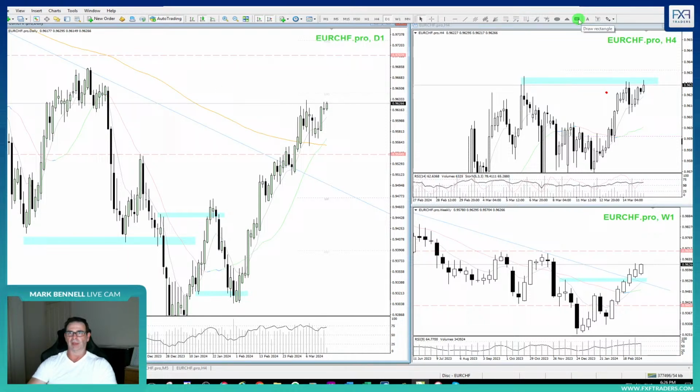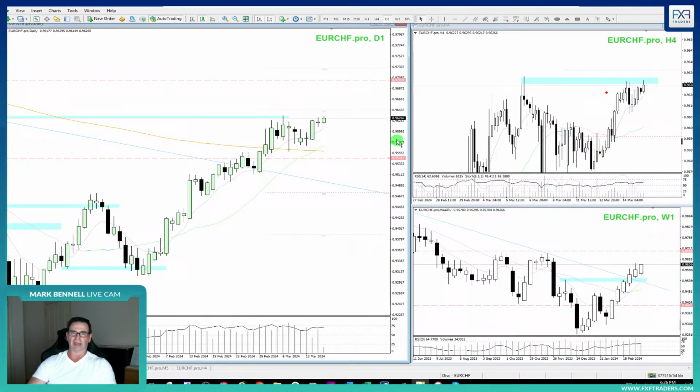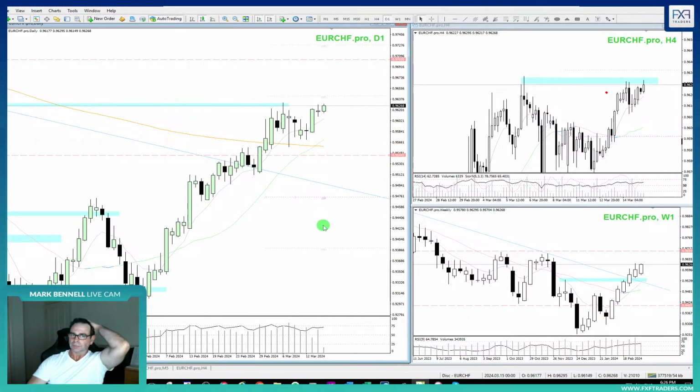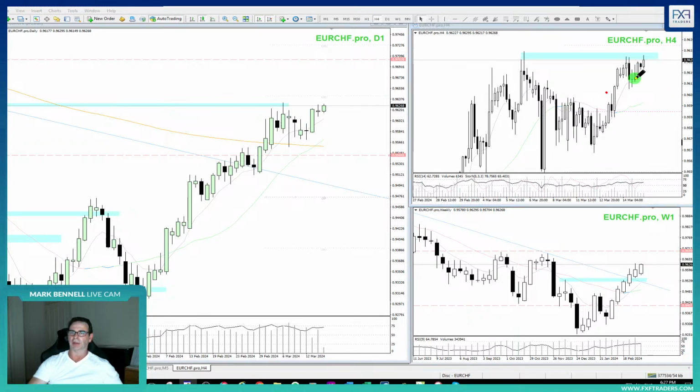Tested that little fair value gap here, or the start of the price void. It's now having another go through it, which tells me that all the orders through there have already been taken, and price is trying to head long again. Maybe, as I said there, a little extended on the short term, here's the 20, a little extended on the 4 hour. We could also get another pullback in here, something like that. That would be worthy as well. But not bad. All right, Euro Swiss.